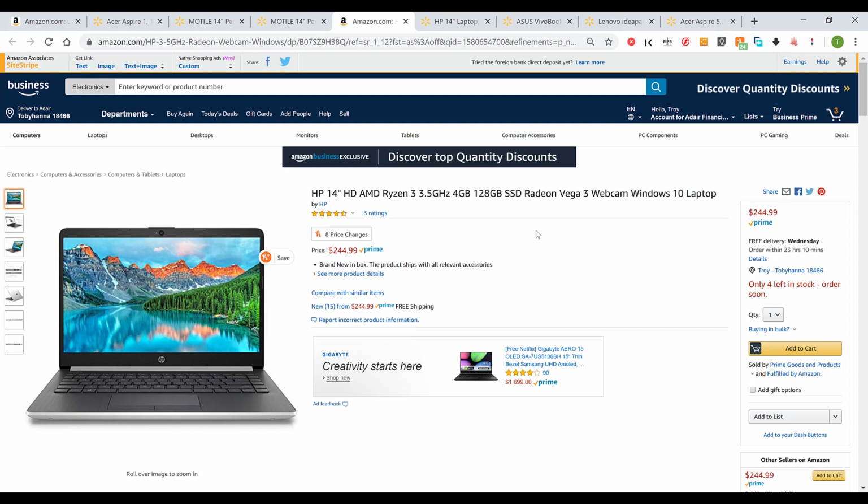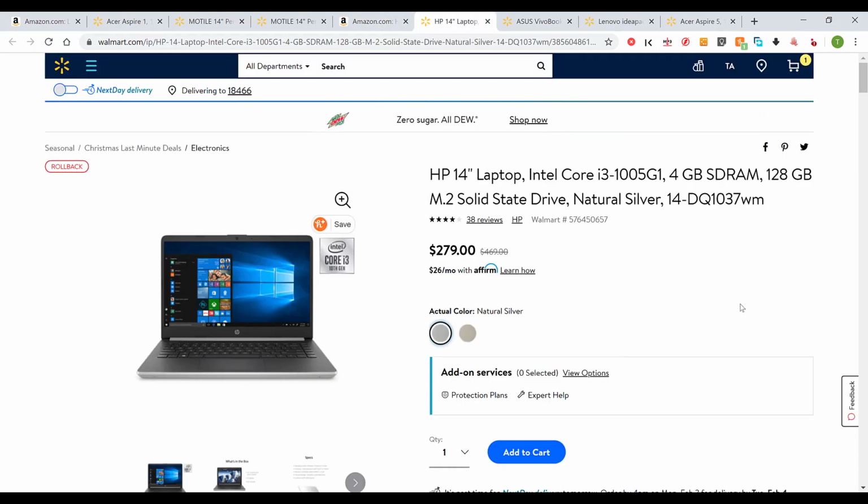And if you're trying to compare this with an Intel chip, my gut feeling is that up until the 8th generation i3s, this Ryzen 3 was probably a little bit better than the 8th generation i3. Now, having said that, if you want to go a little bit better, the new 10th generation Core i3s really up their game in terms of graphics.